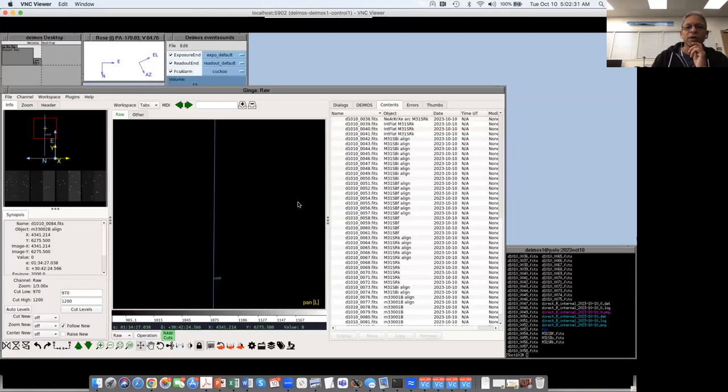So we're using something called virtual network computing, VNC. You'll see that at the top of each of the shared screens. It says VNC Viewer. That's what VNC stands for, Virtual Network Computing. And of course, that's been around for a long time.